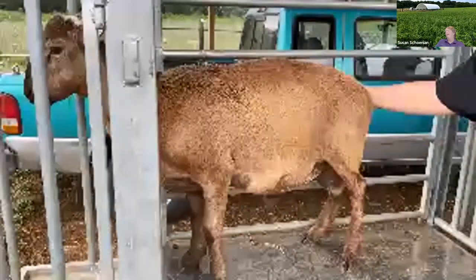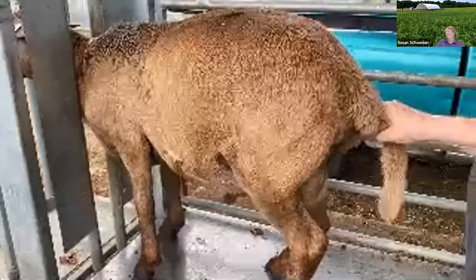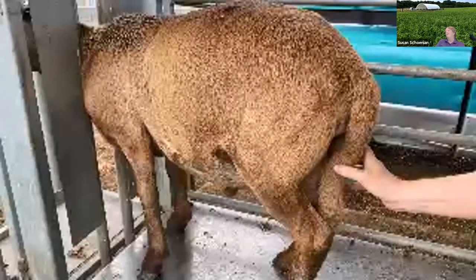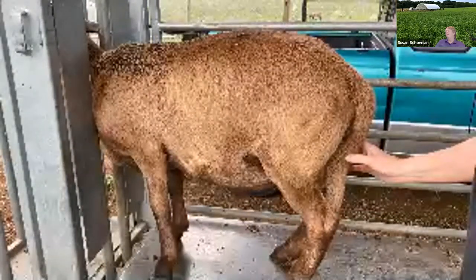Another score we look at is what we call a DAG score. What a DAG score is, we're looking to see if there's any evidence of scouring. You'd see fecal matter attached to the tail, and you'd see it on the hocks. This lamb is very clean, so he's 0. He's got no fecal matter. Some lambs will be really covered. That scale goes from 0 to 5.